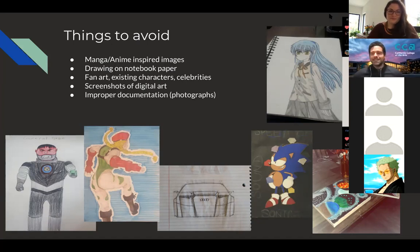So this is, we want you to have fun, but this is serious. This is your portfolio. This is your work. So make sure you have the integrity of that work displayed in your submission. And then similarly, that improper documentation.